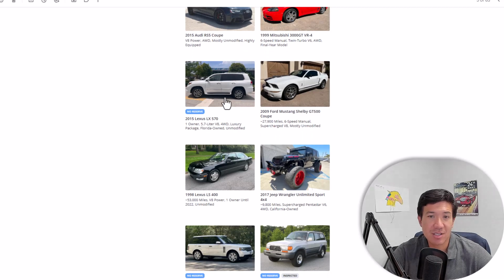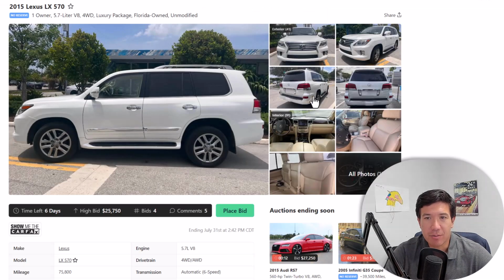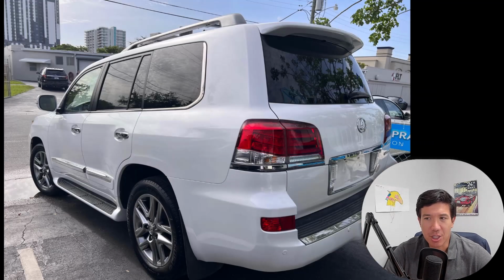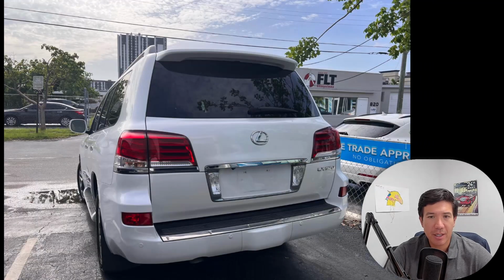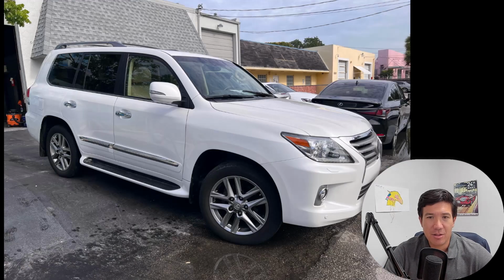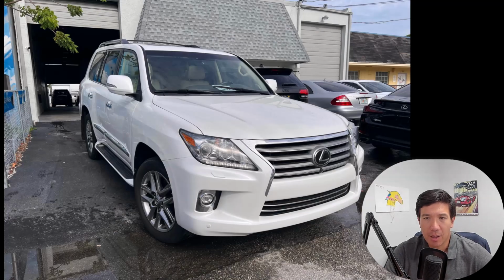2015 LX. Now, see, I would buy the LX if I want a cheaper G-Wagon for that street cruising. This is probably just as capable on fire roads. Could put good tires on it, and you can drive anywhere if you want to go car camping in this.